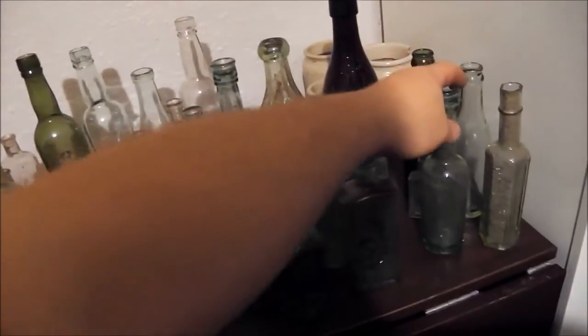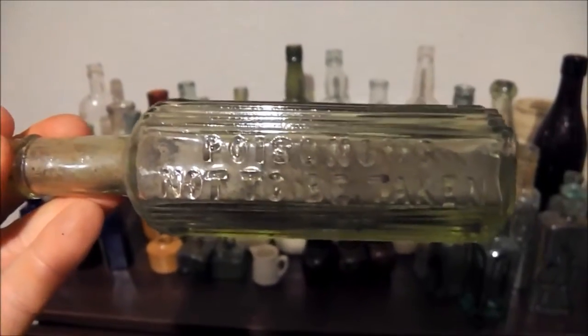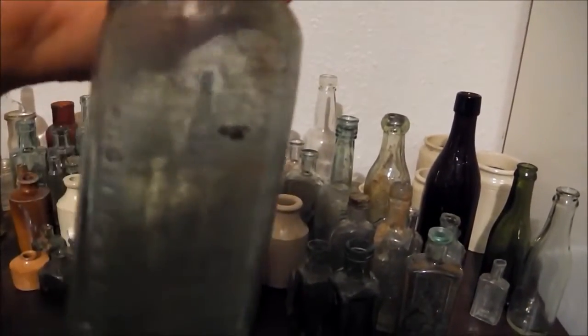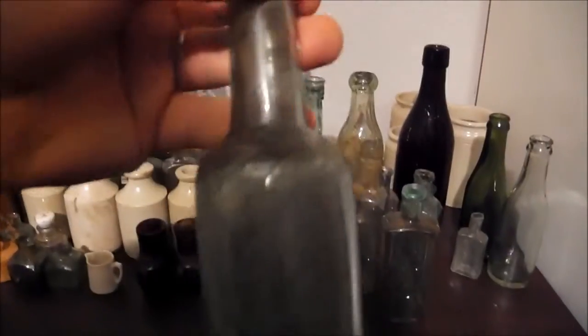I don't know if this one ever made it to a video, but it says poisonous, not to be taken. That's a poison bottle, which is a cool find. It should be over here with the poisons. Here we go, we've got another one, Goodall and Blackhouse and Co. I've no idea what that was. Looks like it says Yorkshire on it. That's a nice find. I've never noticed the Yorkshire at the top, but I've just recently cleaned a lot of these.